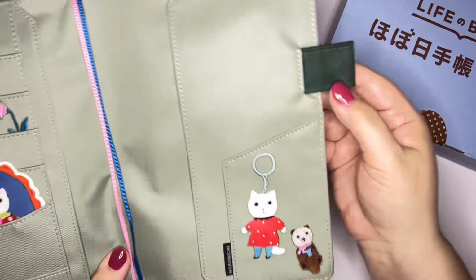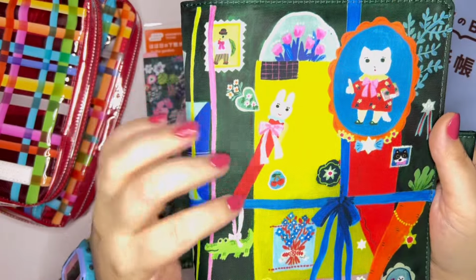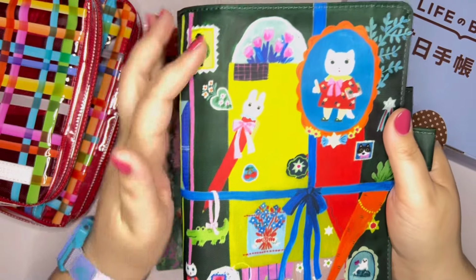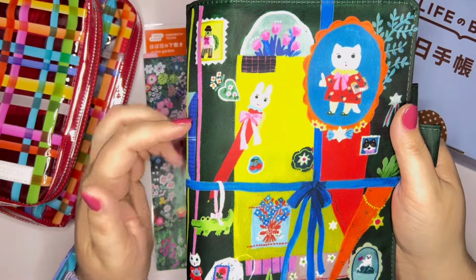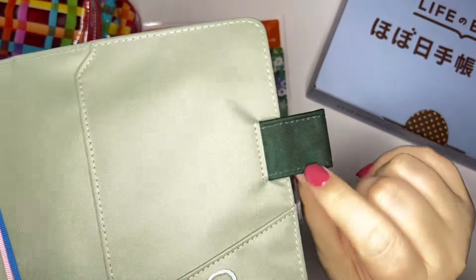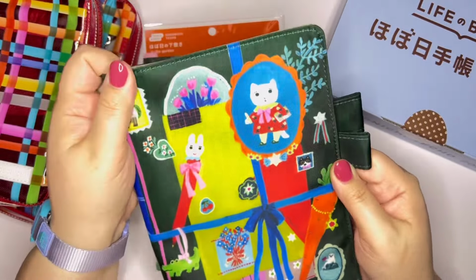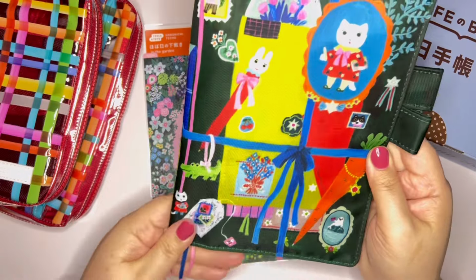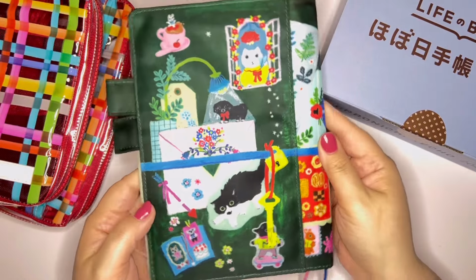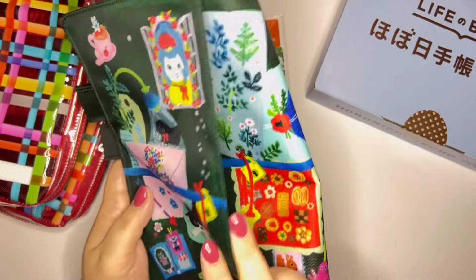Yeah, look how beautiful. The background is this dark green. It's like painted, not textured, but it's got different shades of dark green. We can see where it was painted on, and that carries on into the butterfly closure. I love this green. So pretty. Oh, and I forgot, the design carries on into the pocket too.